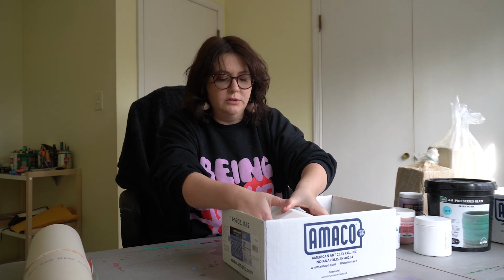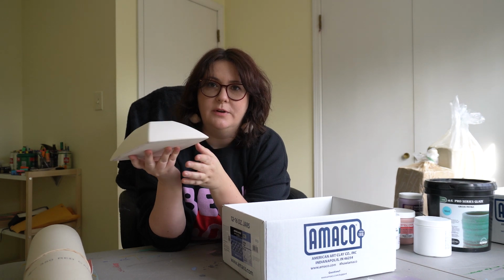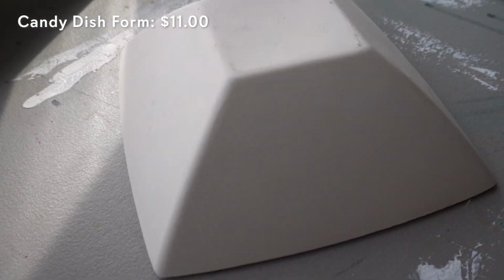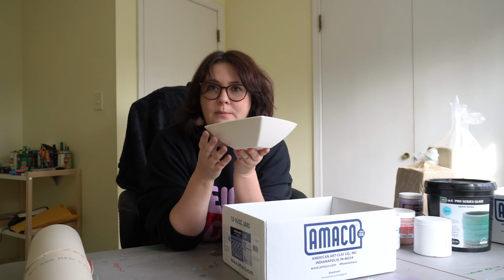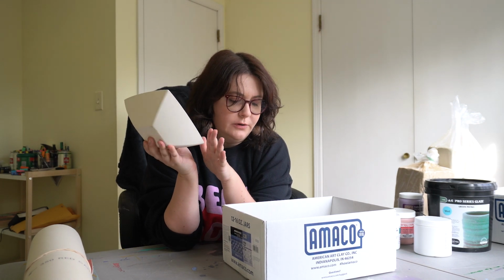And then we got some molds. So this is similar to the ones that we have in terms of what it looks like, but you would roll a slab over it and then use the knife to trim the edges off. And they called this a candy bowl. So it'll be this shape when you take it off of the form. I think that'll be a cute shape to add to our repertoire.